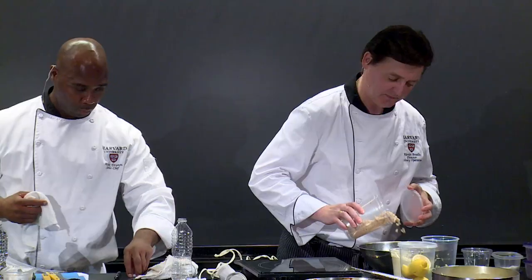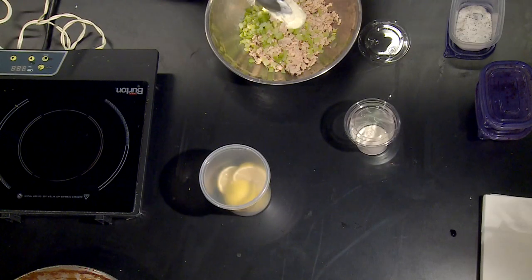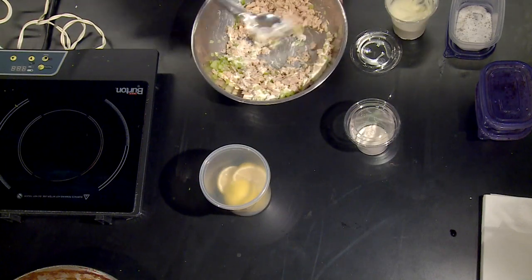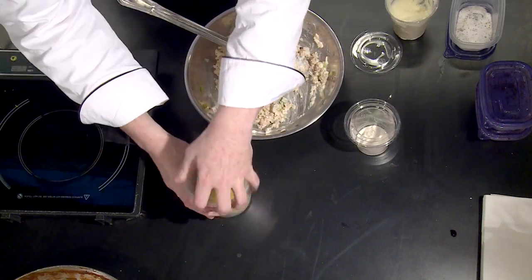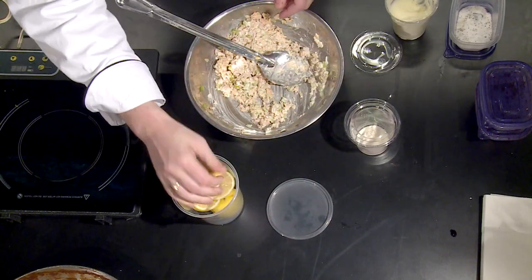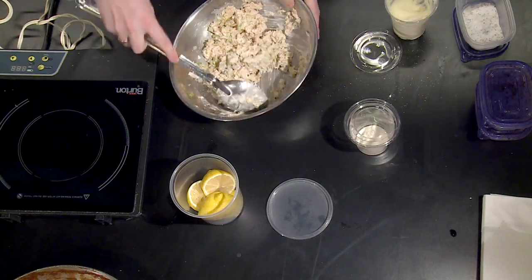So we've got some white tuna meat, some blanched celery. Some mayonnaise. Lemon juice. A little bit of salt and pepper. And that's tuna salad, right?